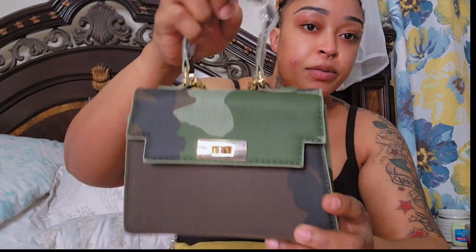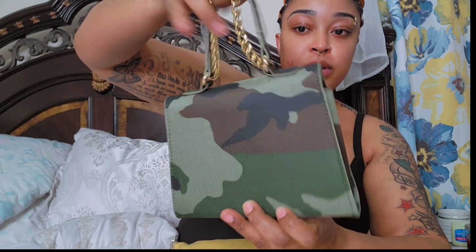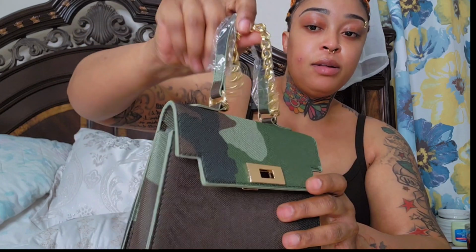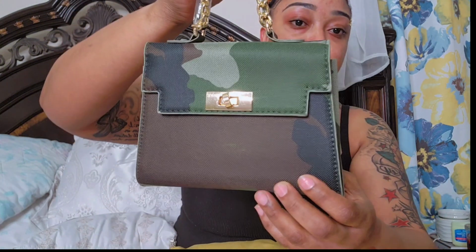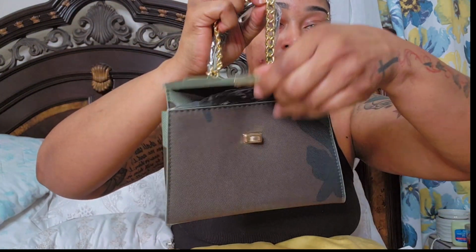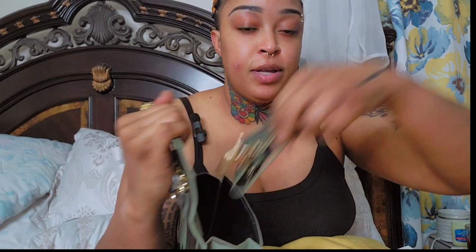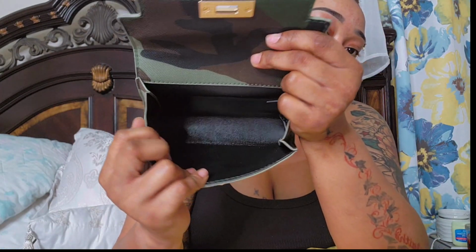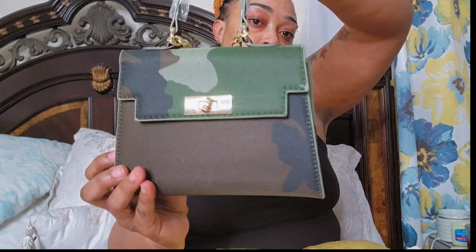This is nice. Comes with two straps. The gold one, oh, it's not two straps because you can't take off one. You have to wear both of them. And just twist here, open. Inside you have, oh, you got a bigger strap in there, so you also can wear it cross like I love to do. You have enough space to put anything you want to put. Again, cute, right?